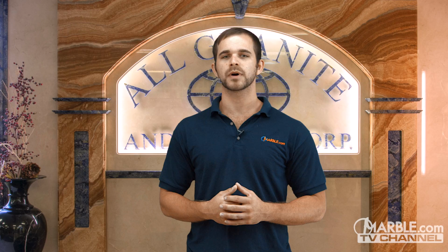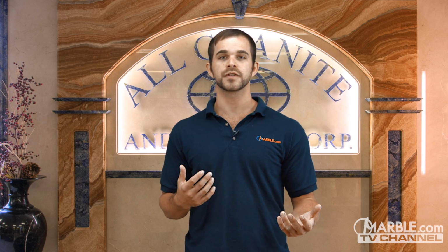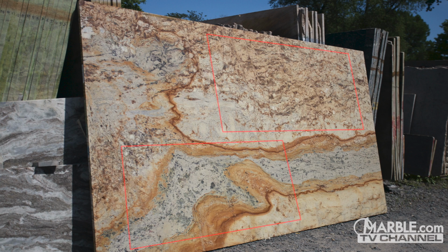Now this creates a huge problem for matching up the areas of the stone with seams, especially for something that's a veiny stone like Magma Gold. If you have to design your counters by only using one slab, you run the risk of not properly aligning the veins or color. This can easily happen because every natural stone is completely unique.